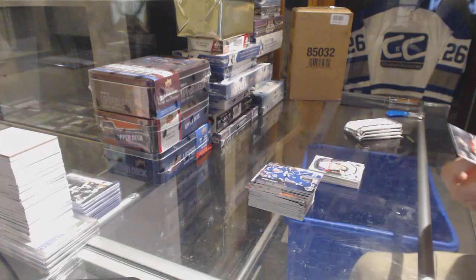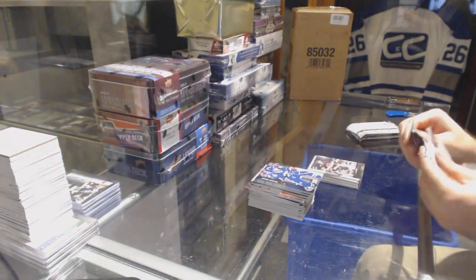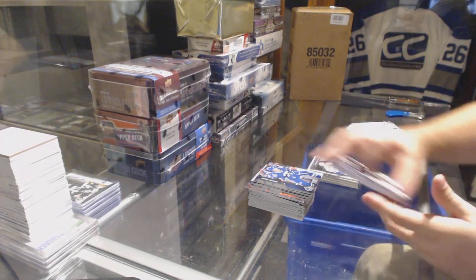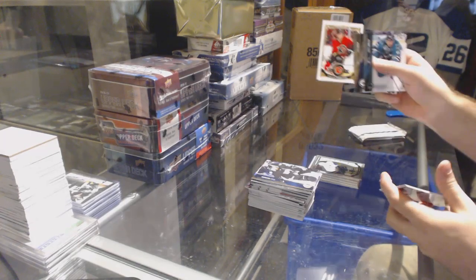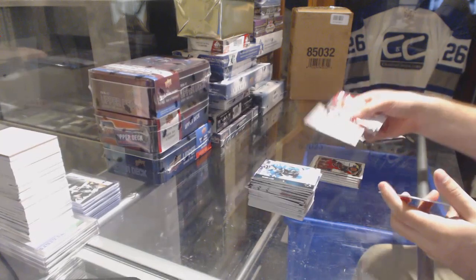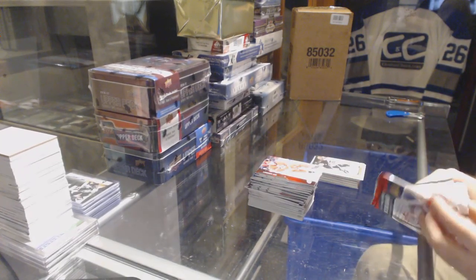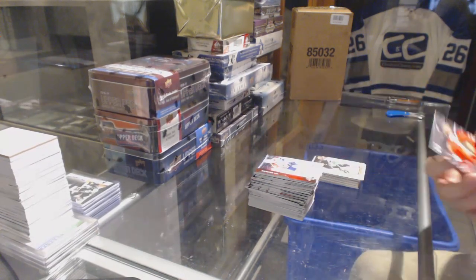We've got a Young Guns for the Ottawa Senators, Chris Wideman. Marquee Rookie Rainbow for the Canucks of Virtanen. Dougie Hamilton for the Calgary Flames, OPC update, sorry. Phil Kessel Canvas for the Pittsburgh Penguins. And we've got a Chicago Blackhawks Young Guns, Ryan Hartman.